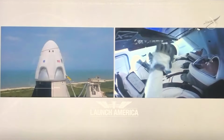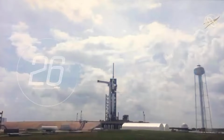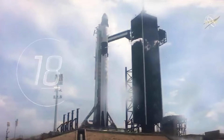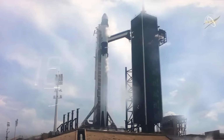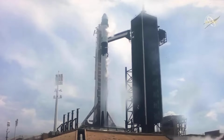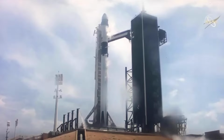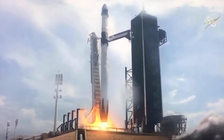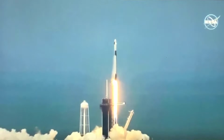T-minus 30 seconds. Stage 1 tanks pressing for flight. T-minus 15 seconds. 10, 9, 8, 7, 6, 5, 4, 3, 2, 1, 0. Ignition. Liftoff as the Falcon 9 and Crew Dragon. Go NASA, go SpaceX. Godspeed, Spot and Tug.